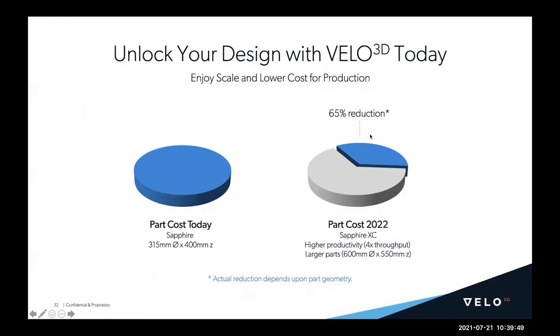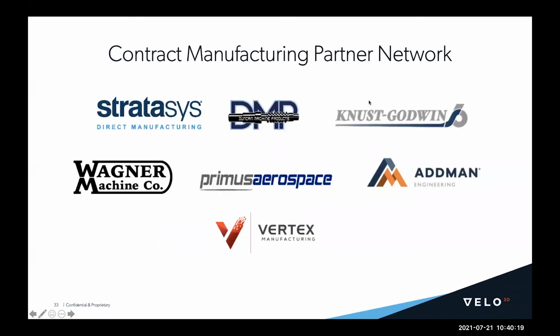So if you look at the part cost today compared to the part cost on the Sapphire XC, it's about a 65% cost reduction just because you have a much faster throughput on that printer. So very, very exciting, both in terms of increasing the family of parts that can be printed, not only for size, but also because cost is a key aspect and a lot of times one of the key barriers for metal AM parts. And then another aspect with VELO3D is, we generally do not print parts internally.